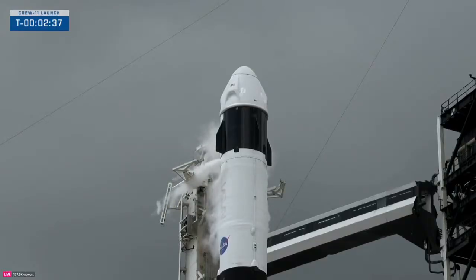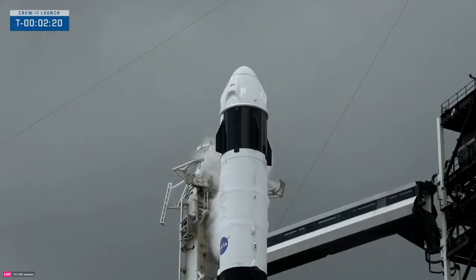As you just now heard, the Dragon now in prop load complete, on internal power. It's fully fueled. The rocket and Crew-11 are ready for liftoff. And this rocket now transitioning into internal power. The gas closeouts will also begin to purge all the feed lines and allow Falcon 9 to be isolated. And then they'll get vented overboard through the umbilicals and strong back retract.